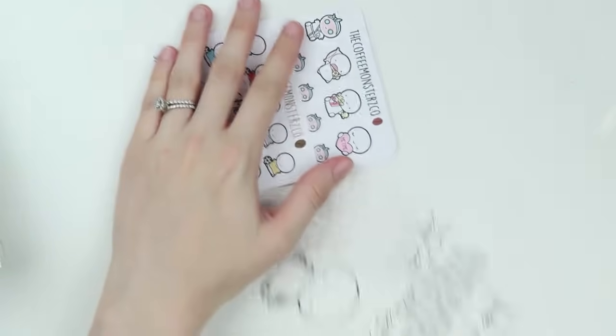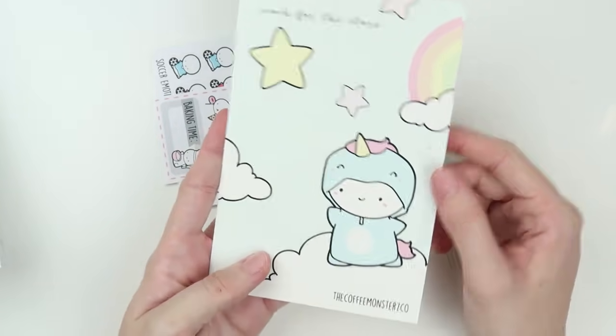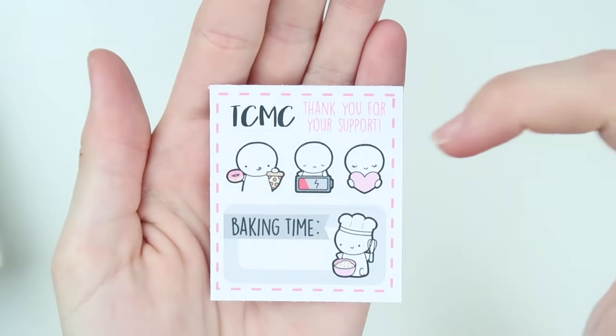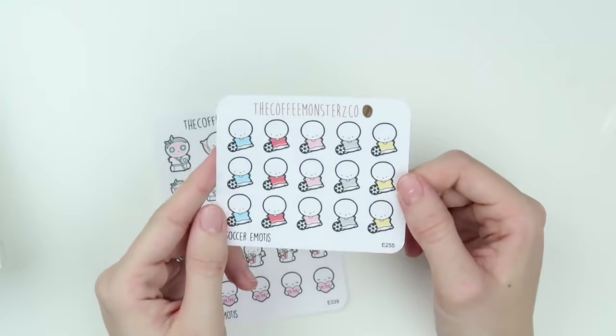So I got this card here, which is so cute. I love Papa Tater. I think that's the cutest thing ever. And then this is the journaling card. Very cute. This is the little freebie I got. Make sure it focuses for you guys. You have the pizza and the donut, the recharge your battery, the little heart, and then the baking time, which is cute. I did get one of her smaller sheets of the emojis playing soccer.